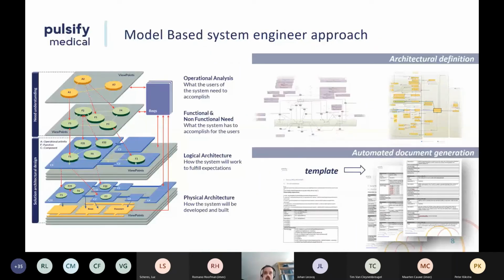Going into a bit more of our system approach, how do we model that, how do we set it up? Well, we follow a model-based system engineering approach, where instead of having textual requirements, we drive that with a model, which is a schematic representation of your architecture. That's maybe familiar to you, but typically you do four levels, where you first start asking the question, what does the user want from the system?